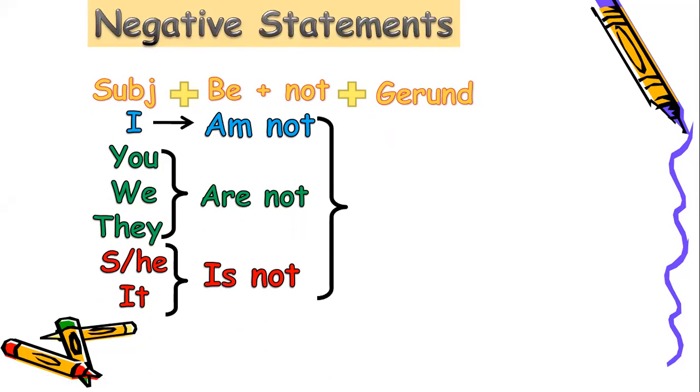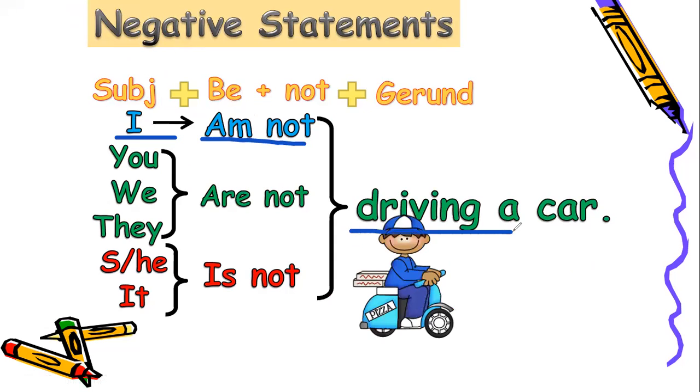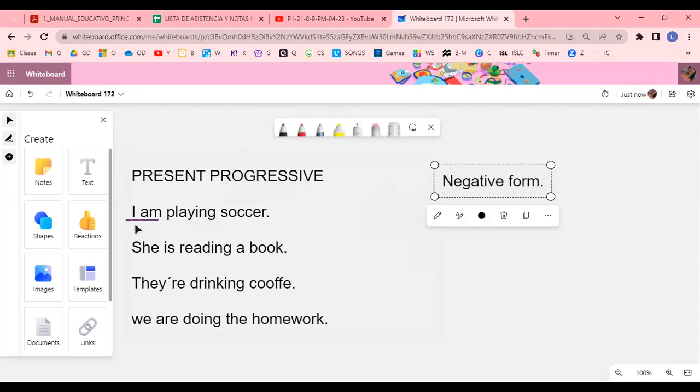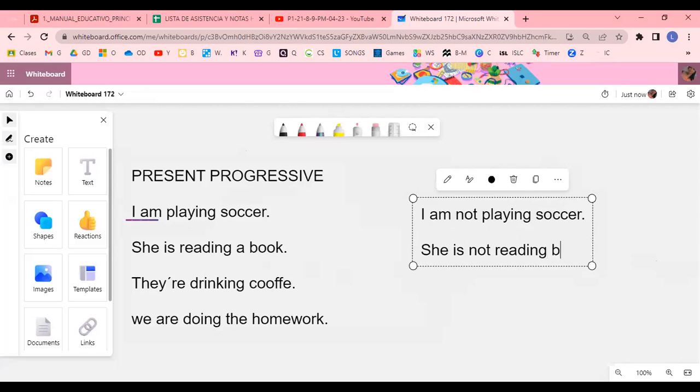And then we have the ing. Ahí después utilizamos el ing. For example, entonces acá sería, I am not driving a car. Y aquí tenemos el ing, ¿verdad? Que anteriormente repasábamos. Okay, let's go with the negatives in here. Por ejemplo, si quiero convertir esta misma, I am playing soccer, ¿cómo sería en negativo? I am not playing soccer. Exactly. Very good. She is reading a book. She's not reading a book. Mm-hmm.